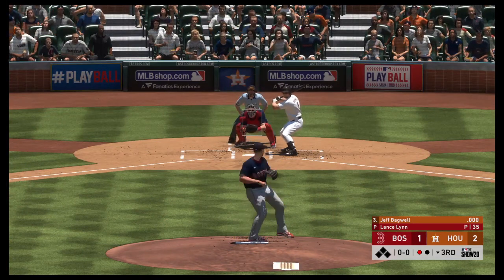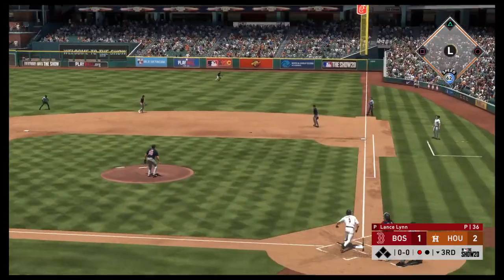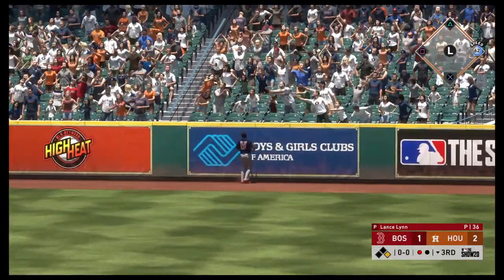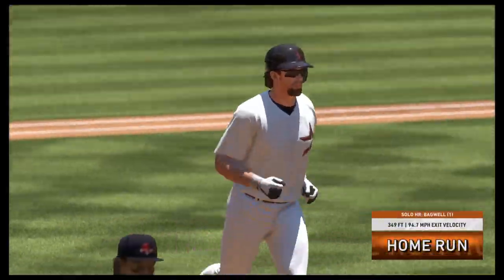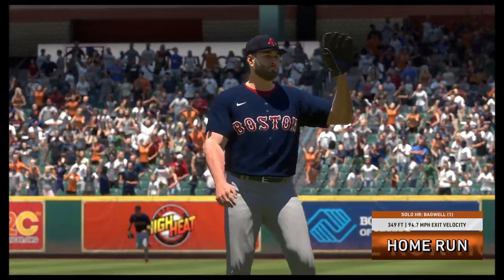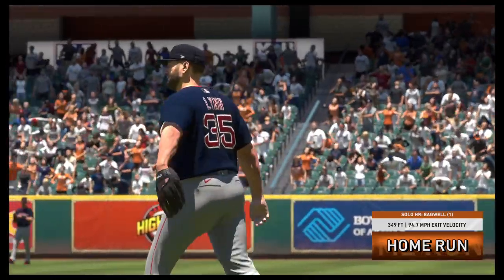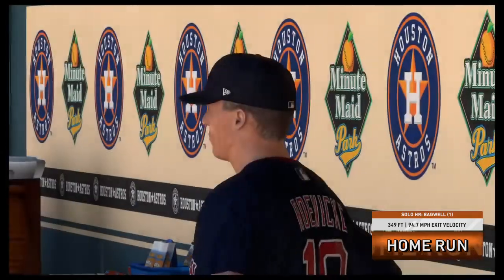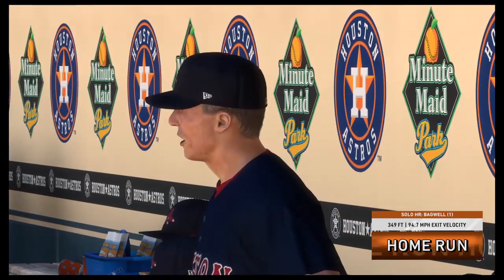Pitch on the way. Donnie extends nicely, and this ball is driven to right field and deep. And it's gone as they add still another. A solo shot here to straightaway right field. And with it, the Astros have taken a 3-1 lead.